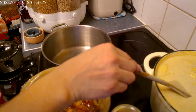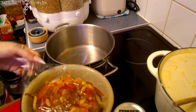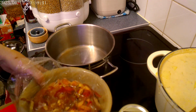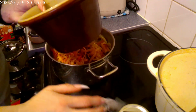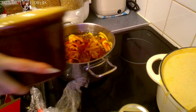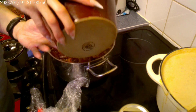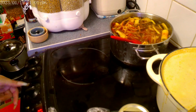Okay, while our soup is doing over there, we are going to get the peelings from yesterday from the apple and pear sauce, which is here. I'm going to tip them into a saucepan. Then I'm going to fill it up with water. I'm going to put that on low, and I'm just going to simmer that.